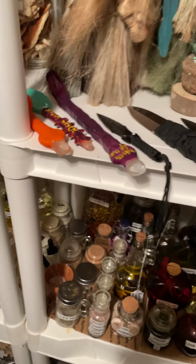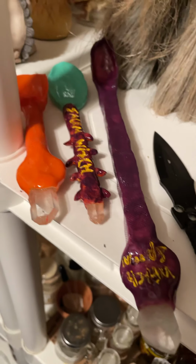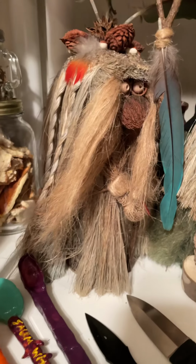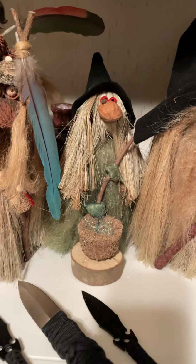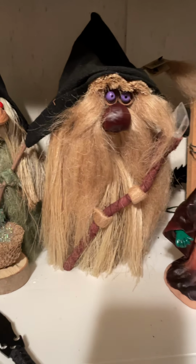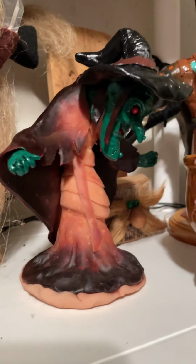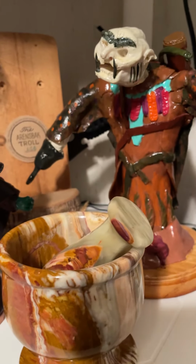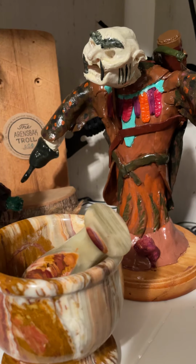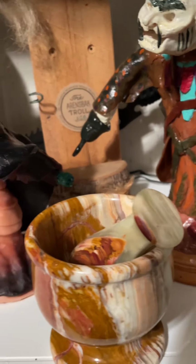And these spoons here, my husband made for me. It's got crystals on them. These he bought, like trolls. This switch my husband made. And this sculpture here he also made. And it's got the crystal there. And let me back up.